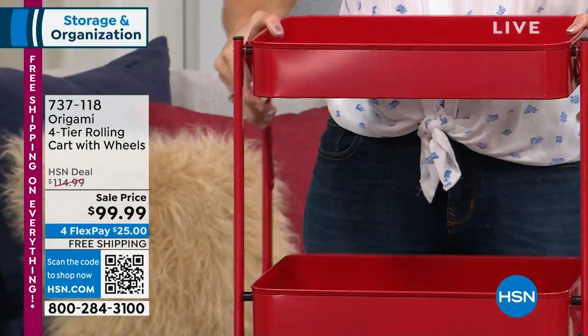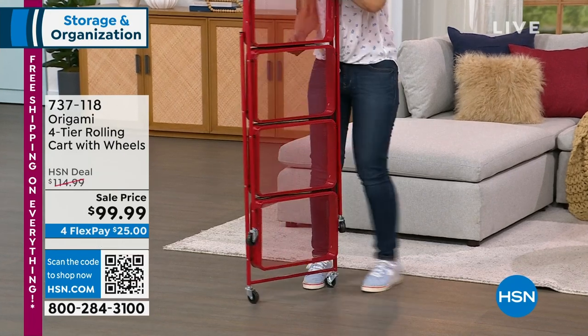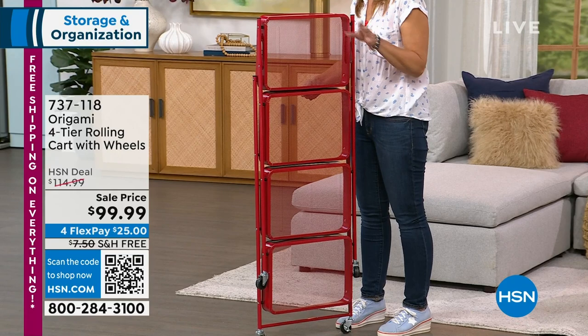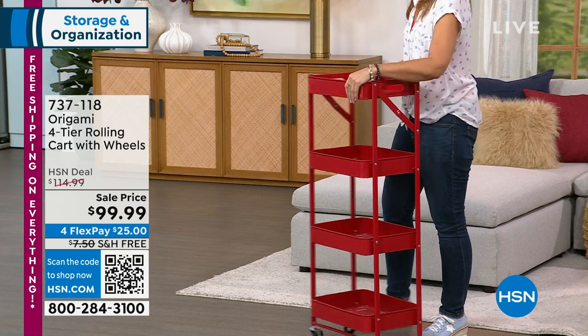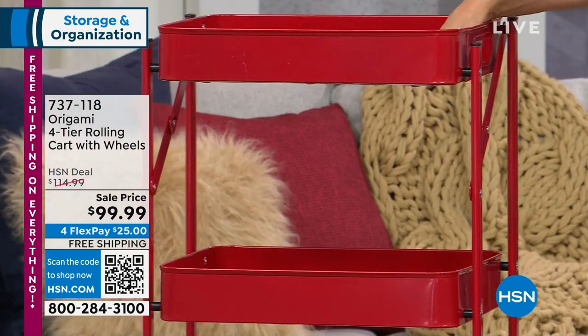It's also on wheels, as you can see, which is so important. You want that on wheels so you can move it from A to B. When you're not using it, just gonna take up a couple inches of your space, that's it. And in an instant, it's gonna be ready for whatever you wanna use this for. Garden cart, it could be a laundry cart, maybe it's gonna be all of your lotions and your potions.